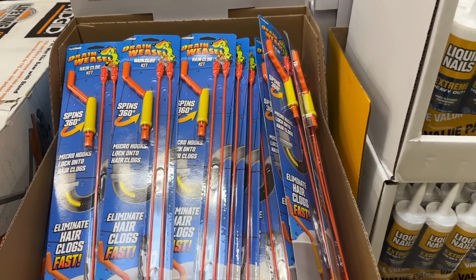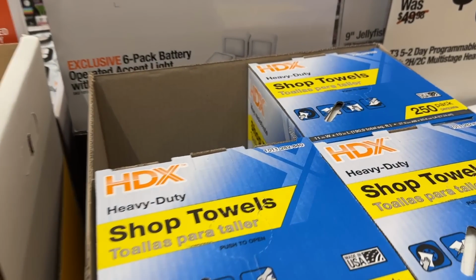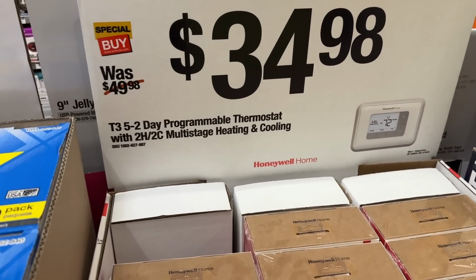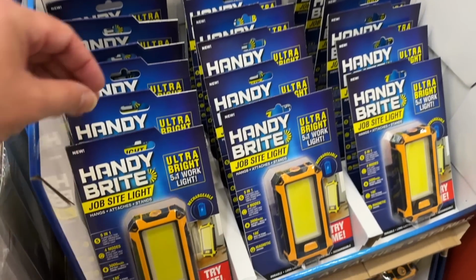And then this hair clog starter kit. I actually grabbed one of these. I'm going to test it out and probably put it in a video at some point as well. So I'll keep you guys updated. And they had, again, just some random items, some shop towels, some lights, a little programmable thermostat here. Again, other job site lights and other kind of things like that.